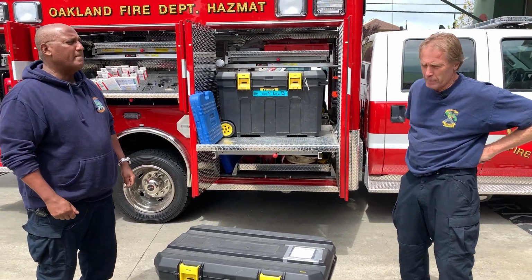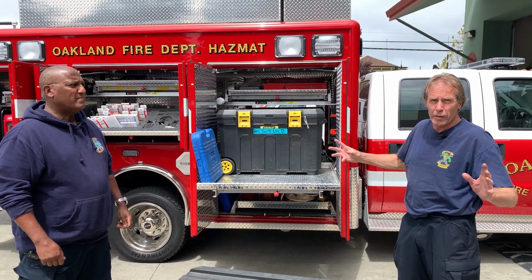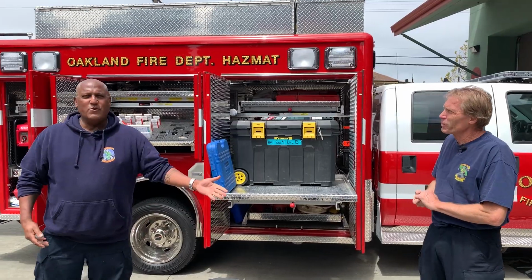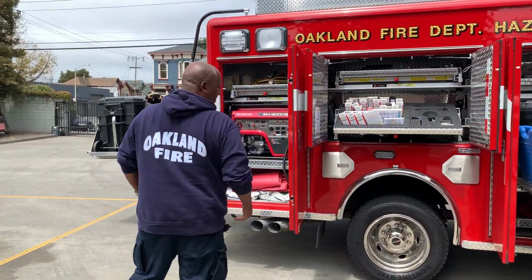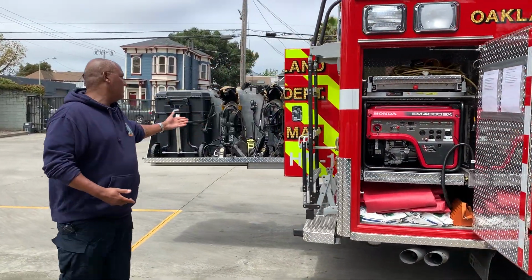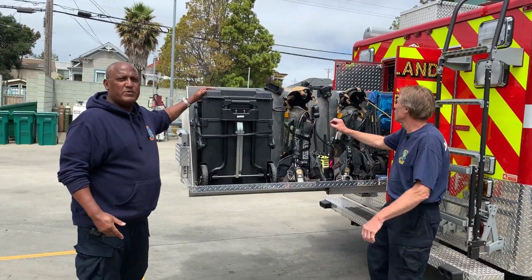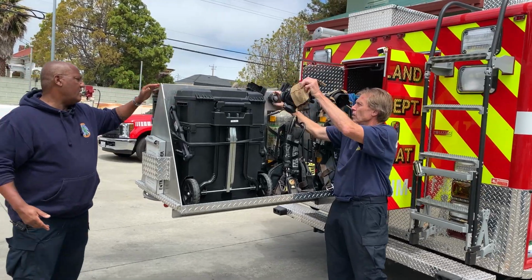And we'll set up in a cold zone, an area where they'll start getting dressed in the back. So when the guys get ready to go do entry, we have our SCBA bottles back here. We have our toolbox here with our beryllium tools in it. On this side, we have our sample kit.